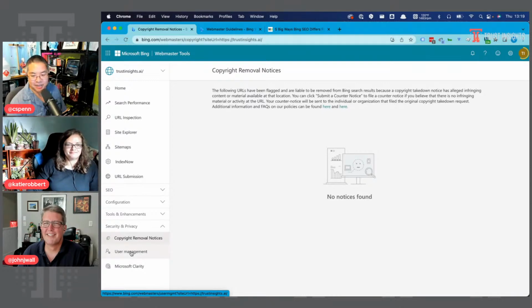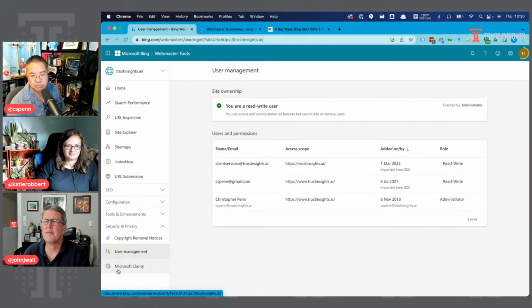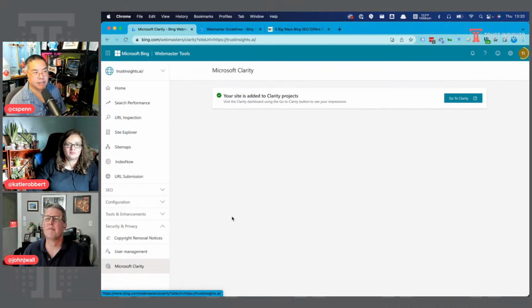Someday. Of course, you have your user management and Microsoft Clarity, which, if you're not familiar with, I believe we did a show on that last year. Clarity is Microsoft's free alternative to Hotjar and Crazy Egg and all those UI testing tools, and it was made part of Bing last year. But I put that in an essentials tool. There's no reason not to use it. It's a terrific tool and does some really good stuff. So that's sort of the walkthrough of what's in Bing.